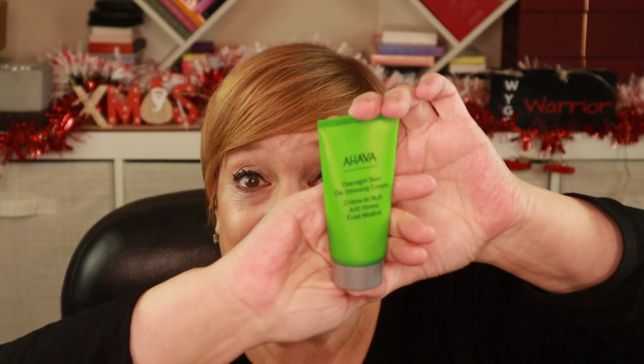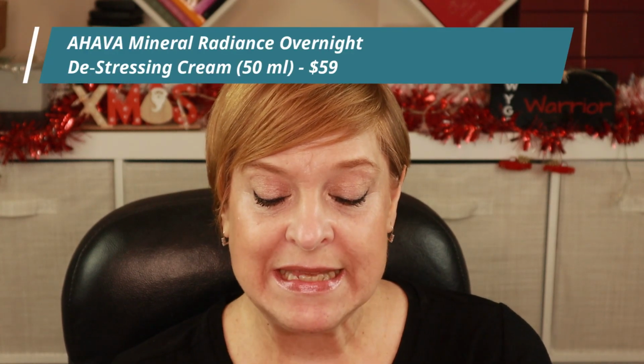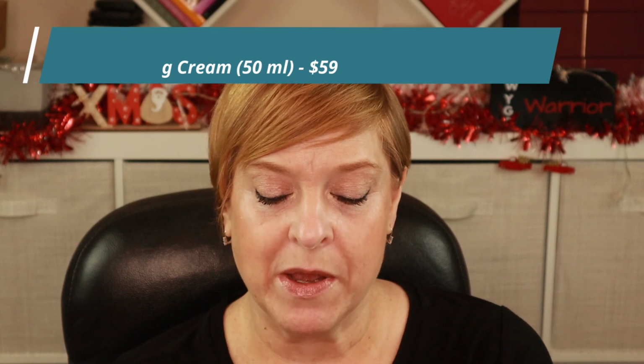All right, next product. What do we have here? Something in a very neon green tube. It's from AHAVA, and this is an overnight skin de-stressing cream. I want to say Ipsy put this in my box. Let me look it up on the app. Yes, this was an Ipsy pick for me. It retails for $59 and this is 50 ml. Wow, $59 is a little pricey, but that is why I enjoy getting beauty subscription boxes.